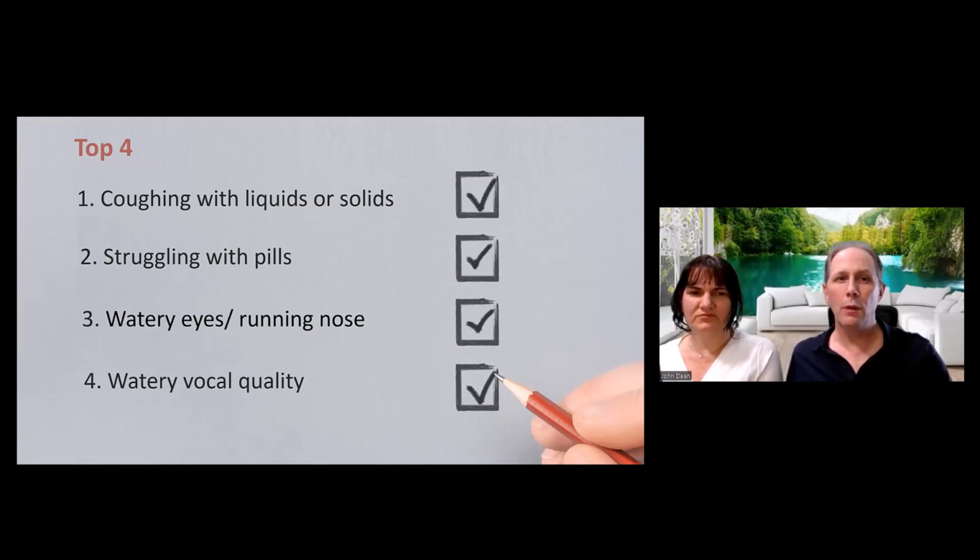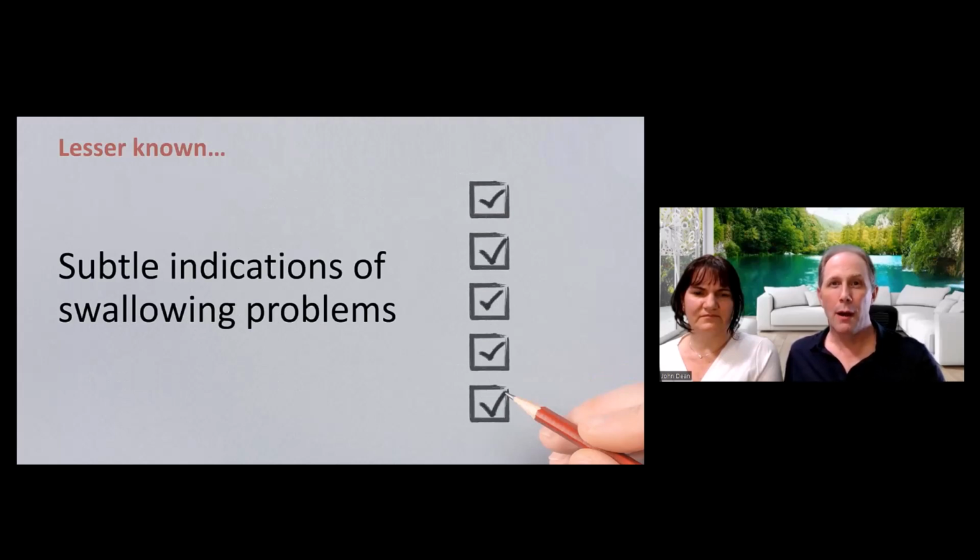And then if you're dealing with watery eyes, watery vocal quality, or a runny nose, again, that's telling me that you're probably having something getting into the area that triggers the warning from your body to say, hey, there's a foreign object getting close to our airway. Do something about it. And then usually doing something about it means we start coughing, but sometimes it's not quite to that level and you just have the precursors. So those are really basic, obvious ones. And now I think I'd like to talk about things that are maybe less obvious, so more subtle indications of a swallowing problem.